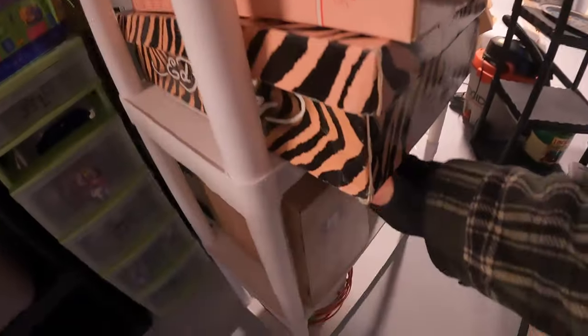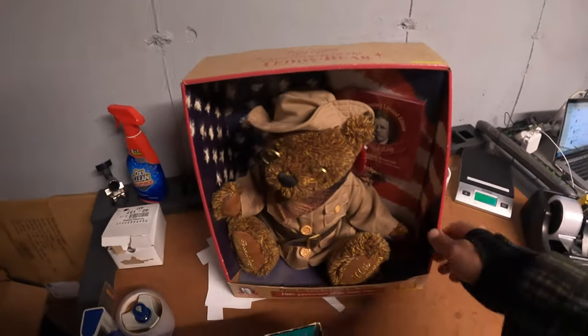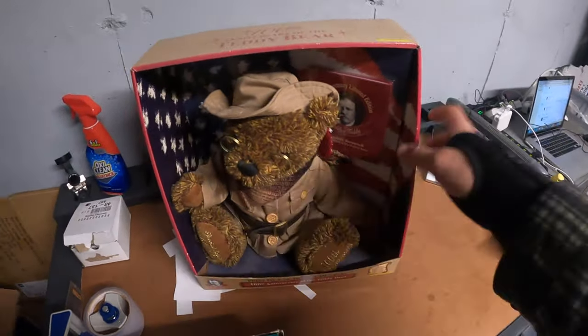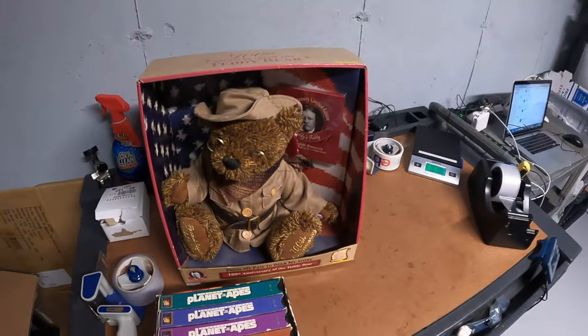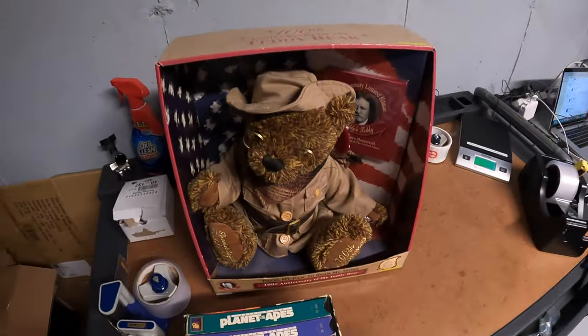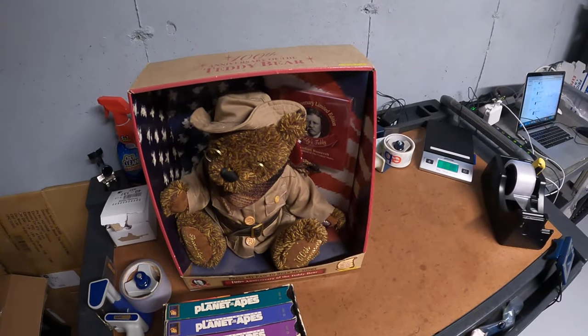Okay, next up, let's see if we can find this easily. Yep, I think it's right here. I'll bring this over to the table. It's the 100th anniversary of the teddy bear, Teddy Roosevelt. You can see. I think this was from a yard sale, and I want to say I paid like maybe $5 for this, brand new, and this ended up selling for $21.99 plus shipping.